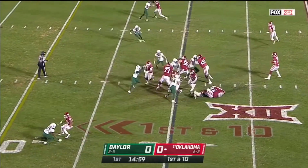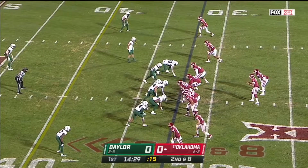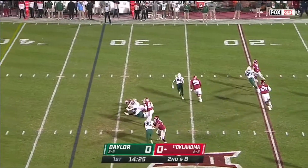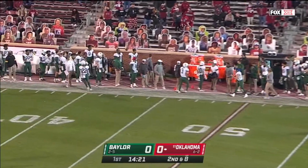That's Stoops in motion. And there you see the handoff to Ramondre. 2nd and 8. Here's where he's in trouble when he is rolling out. You see that pressure, now he just has to dump it.